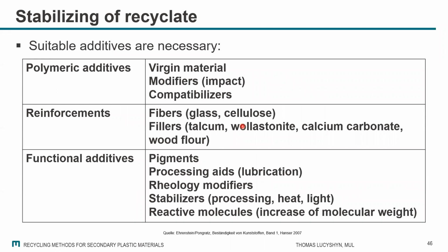So what can we do? We have quite a big inventory of different tools that we can use to add to the material to get the desired properties. So we have to add some suitable additives that can be, on the one hand, polymeric additives that can be in principle also just a mixture of virgin material together with recyclate. So if we are not able to use 100% recyclate because the properties are too bad, then we can make a mixture of virgin material and add some recyclate, and we can see how far we can go, how big the amount of recyclate can be.